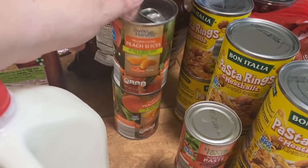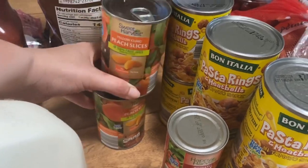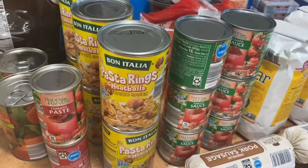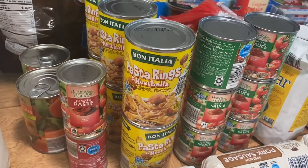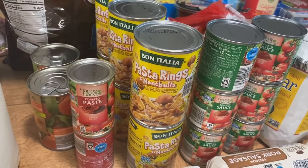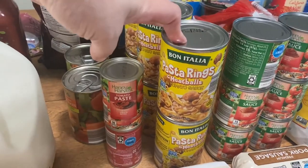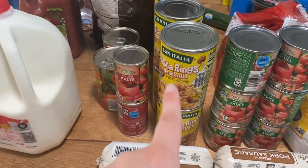I got two cans of peach slices in the juice, and this will go down into our emergency stash. I got six cans. Okay, so let me explain this really quick. Before Jack left for work this morning, he said, "Will you please buy cans of stuff that I can grab," for days that he's running late and he can't fix leftovers or make a sandwich. He said, "I just want something that I can put in my backpack and go." So I got six cans of pasta rings and meatballs. I think those were 67 cents a can also.